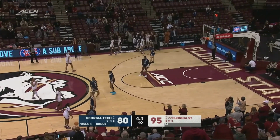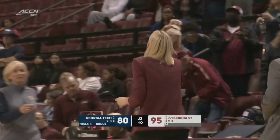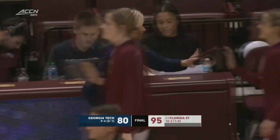And the Noles will win it 95-80 here at the Tucker Center over the Yellow Jackets. With that, the Noles have won 14 of their last 18 ACC openers.